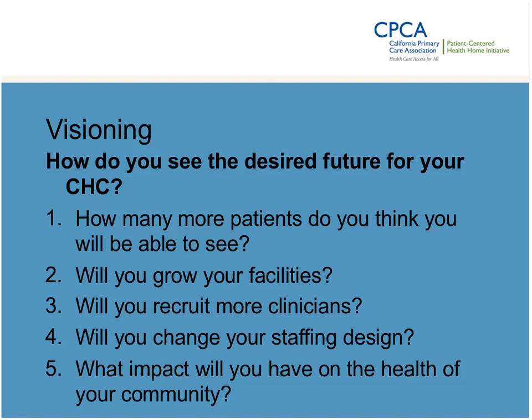Some clinics are fearful with the ACA that some of their patients who are uninsured and will be newly insured want to go elsewhere. So you have to be able to predict that. You have to know whether you're going to increase the size of your facilities to accommodate more patients, or if you're going to need to be cautious and avoid any growth until you know for sure that your patient population is stable. And then how are you going to change your staffing design?